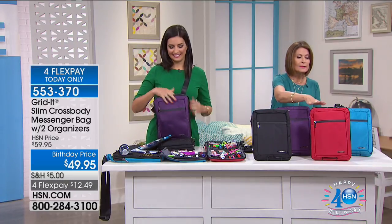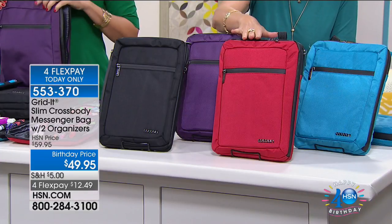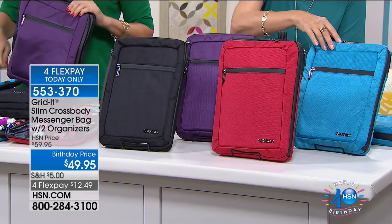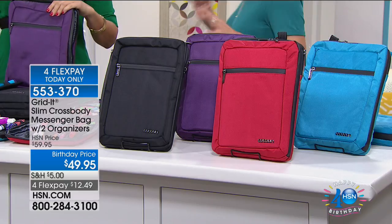Right up here is burgundy. Order it as burgundy. It is absolutely red. Just telling you, it is. And then we have the teal back here, which is a really pretty turquoise color. So, Laura, show us how we can use this.